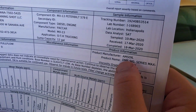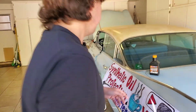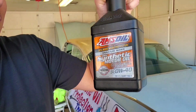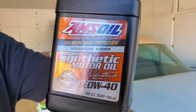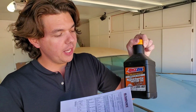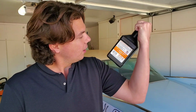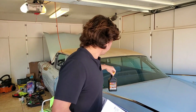The oil used was AMSOIL Signature Series Max Duty 15W-40. This is a version of Signature Series for gasoline engines. This is the 0W-40, commonly used on the Hellcat and a bunch of the super powerful, newer vehicles. Like the Corvette now takes 0W-40, the C7 Stingray. A lot of these engines are taking 0W-40. And we actually did an oil analysis on a Dodge too, and it was still good after 15,000 miles of severe service. So we've done a lot of really good tests with this oil, and we're just continuing on.